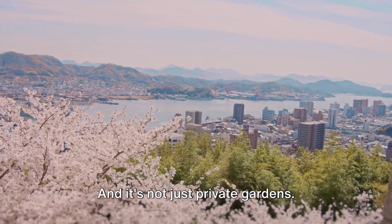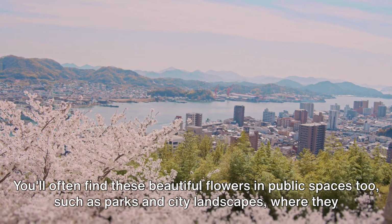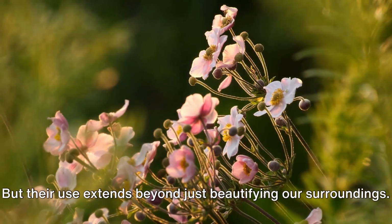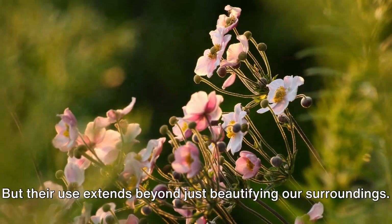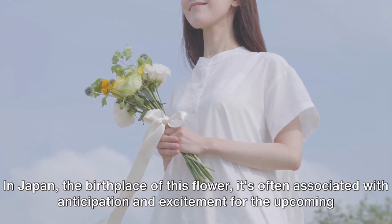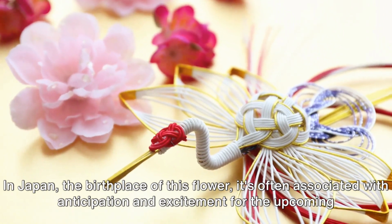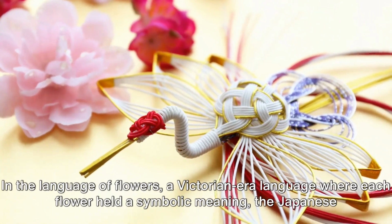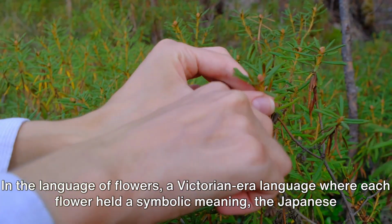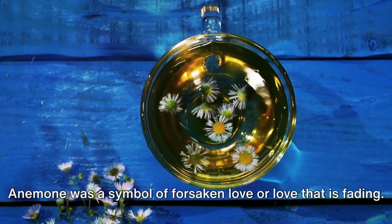And it's not just private gardens. You'll often find these beautiful flowers in public spaces too, such as parks and city landscapes, where they serve as a reminder of the changing seasons. But their use extends beyond just beautifying our surroundings. Japanese anemone has been used as a symbol in different cultures. In Japan, the birthplace of this flower, it's often associated with anticipation and excitement for the upcoming fall season. In the language of flowers, a Victorian-era language where each flower held a symbolic meaning, the Japanese anemone was a symbol of forsaken love or love that is fading.